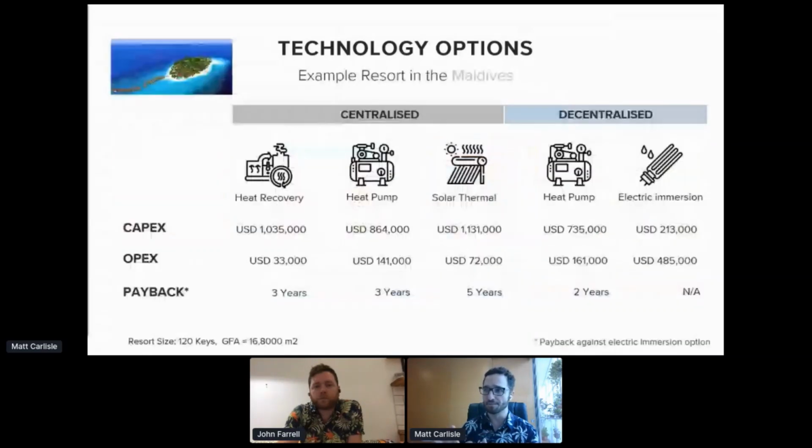So as an example, this is a resort project that we worked on in the Maldives. It's a little bit bigger than what you'd find typically in the Maldives. It's 120 keys, 16,000 meters squared GFA. And you can see from the results, we've tested sort of 5 different technologies here. And they all perform pretty well when compared to obviously the least efficient one, this electric immersion system.